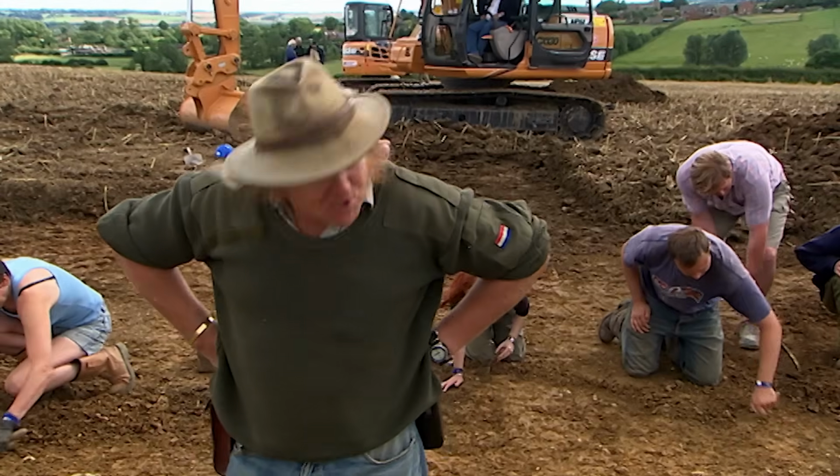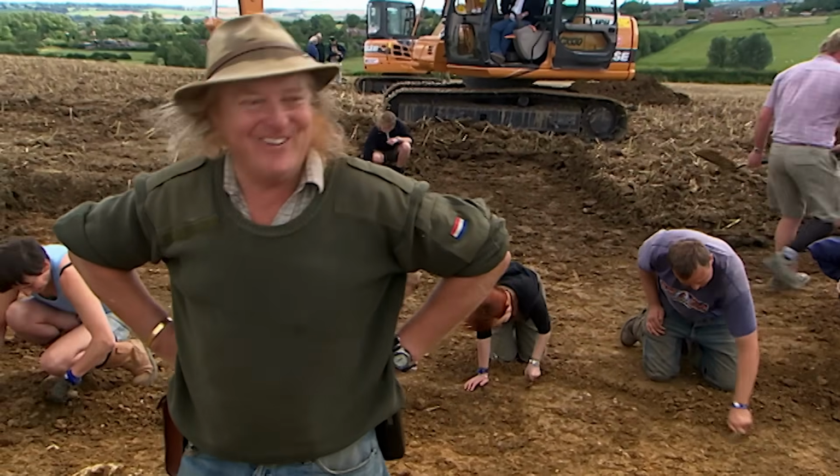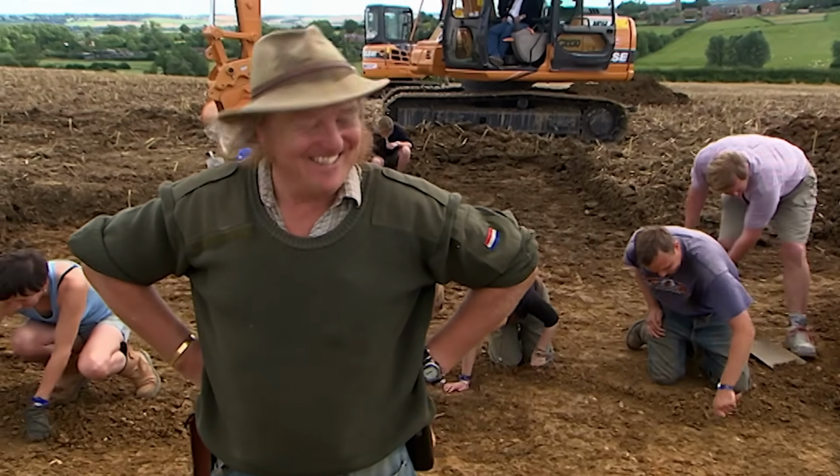Well done, Phil. Your luck paid off. It was not lucky. This trench was put in on the concentration of pottery. I told you. That's what I said, lucky.